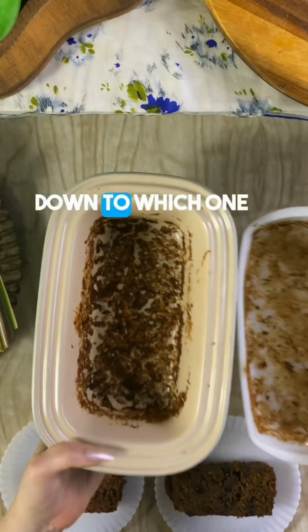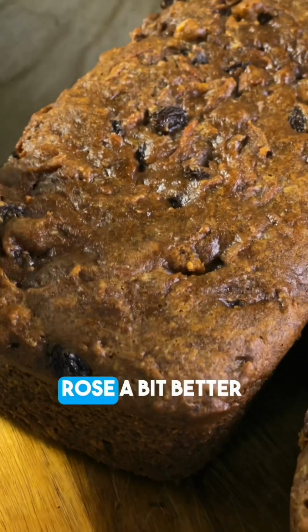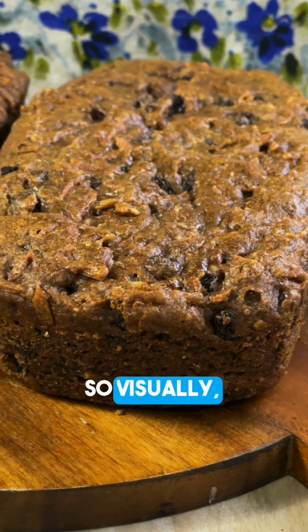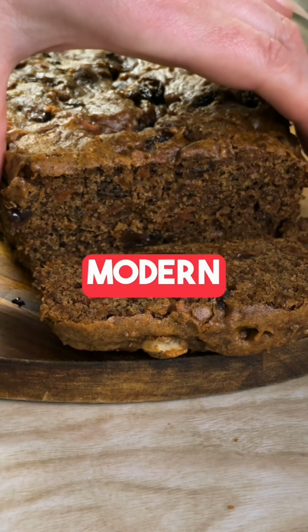So it really came down to which one made the better cake, and I was pretty surprised. The Le Creuset cake rose a bit better, with more of a dome, while the vintage cake was a bit flatter on top, so visually, the Le Creuset won. But when it came down to taste, the vintage blew the modern away.